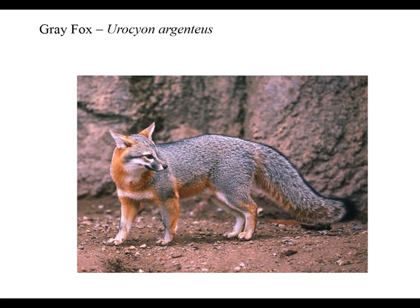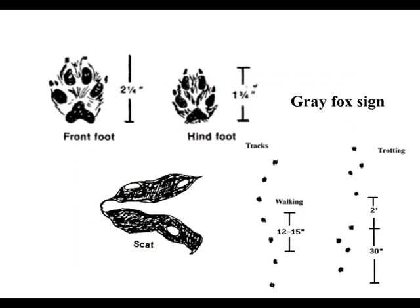Oddly enough, they actually are good climbers. There are other members of the dog family that climb as well, but gray fox are unique in our area in terms of a canid that actually is able to climb trees. Also, a very similar type of track.